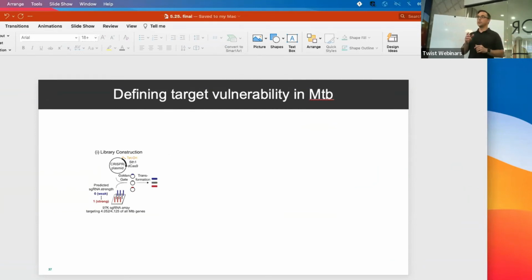And we tune them in the way that we make strong sgRNAs for a gene, medium sgRNAs that knock it down partially, and then weak that shouldn't knock it down a lot. This ends up being a lot of sgRNAs. It's about 100,000 different sgRNAs for the about 4,000 genes in the TB genome. In unpublished work with Twist, we've gone up to 1 million sgRNAs, and that's also worked quite well.